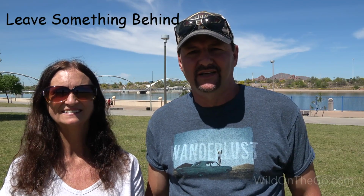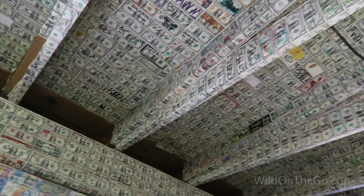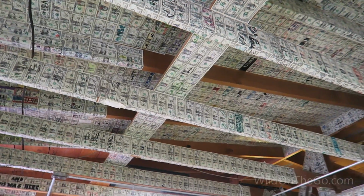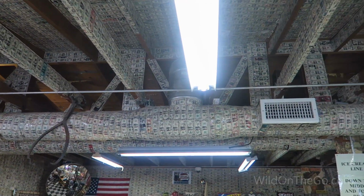leave something behind. You could leave a guest book entry wherever you visit, or we've been in restaurants and different types of buildings that had dollar bills plastered to the wall everywhere, or little ribbons or something. Just something showing that you've been there. Maybe you write your name on it, or a website, or your contact information, or whatever it is you want to say to the world.